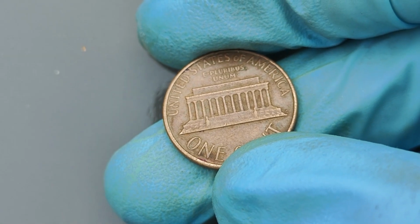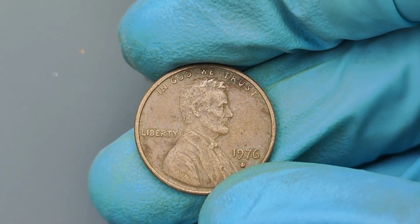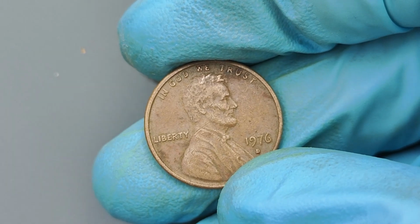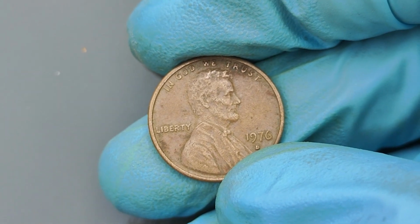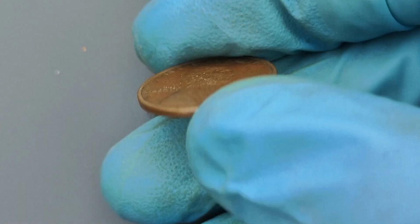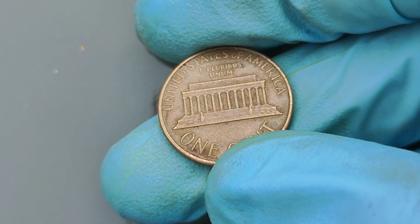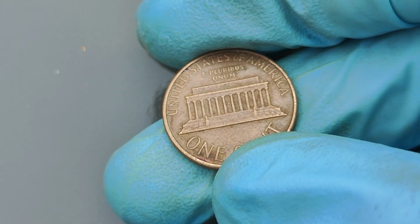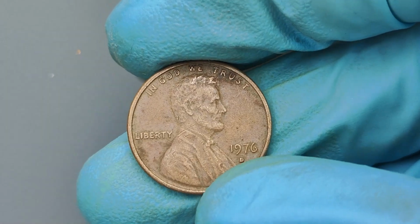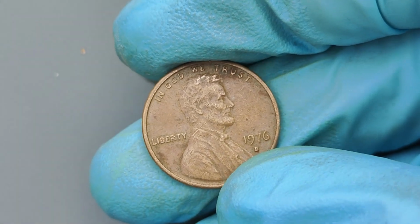Now, for the moment you've been waiting for, the record-breaking 1976 D penny sale. At a high-profile auction, one of these pennies with a rare minting error shocked the world when it sold for nearly $6 million. That's right. A single penny. But here's the thing, this wasn't just a lucky fluke. More and more collectors are paying top dollar for rare pennies like this, and demand is only growing. So the real question is, do you have one of these hidden treasures?